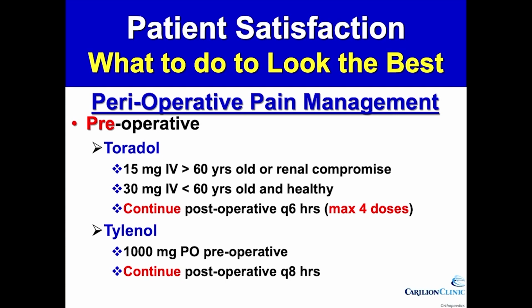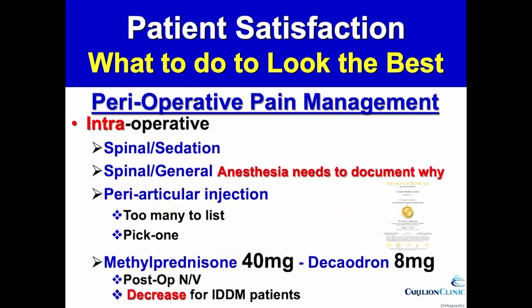Every patient gets Toradol. It's determined how much they get based on their age and renal function. We continue it post-operatively for 4 doses. Everybody gets PO Tylenol. They start pre-operatively, continue post-operatively for 4 doses. Intra-operatively, everybody gets a spinal. If the anesthesiologist can't do a spinal, has to do general, they have to document it in the chart because that is part of the requirements for advanced certification as to why the patient could not get a spinal.